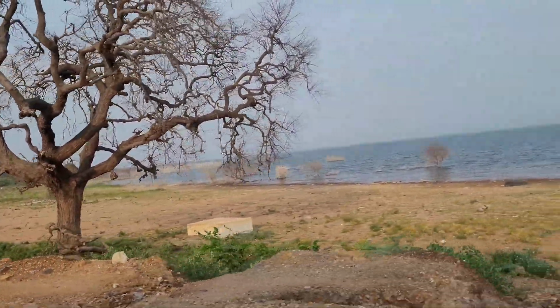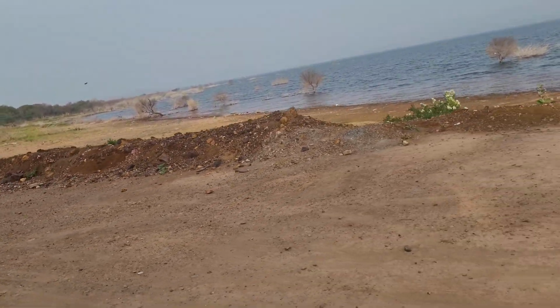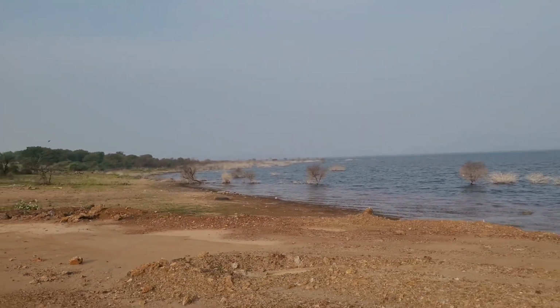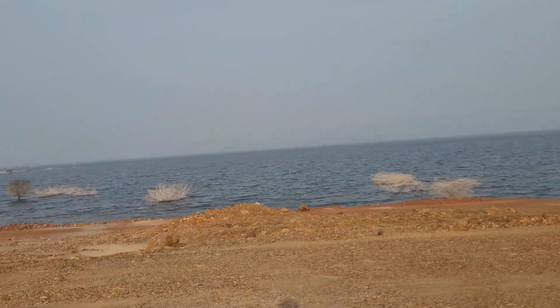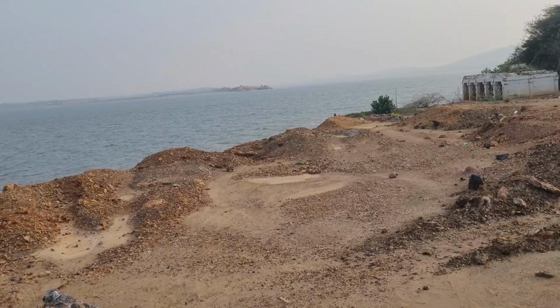This place is really super cool. Generally 95% of the people do not visit this place. It's a hidden place for most people because they don't know the route to reach it. Actually, I also visited this place for the first time. My experience is that this place is amazing.